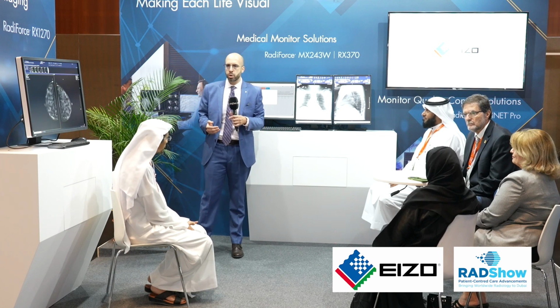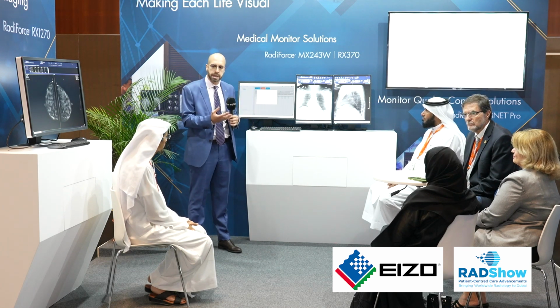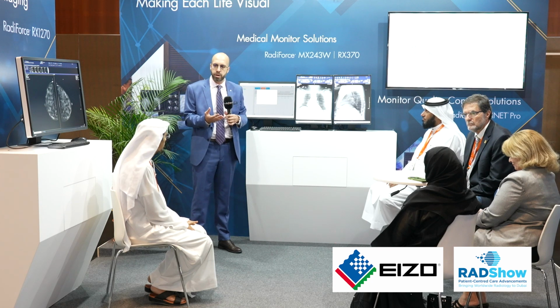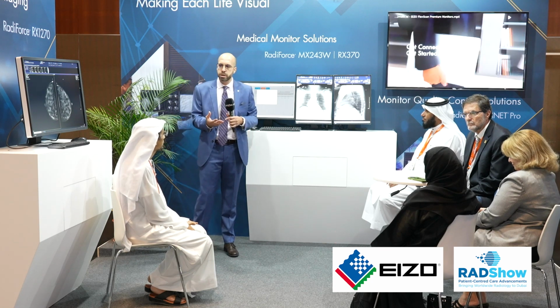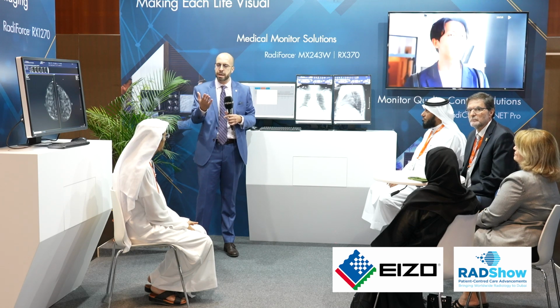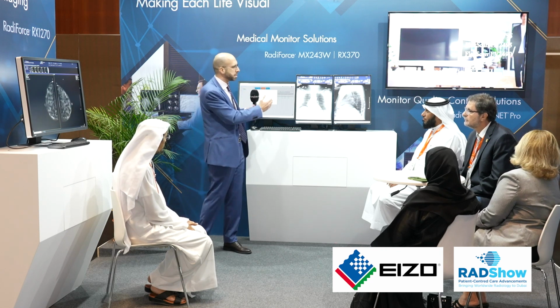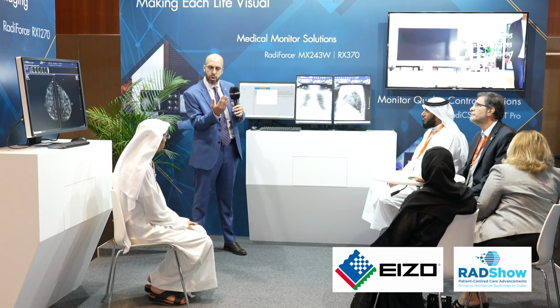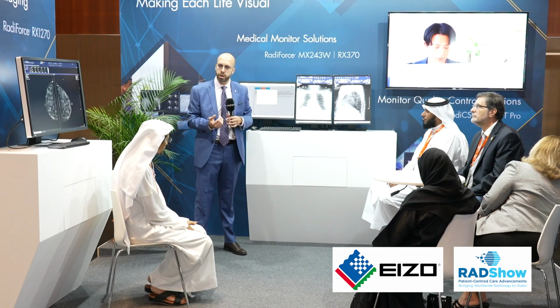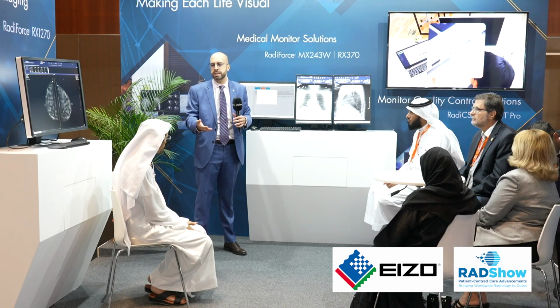But what will change, because the panel has a native color, black and white, is the brightness. If you put a new monitor next to an old one, you will see that one is going more yellowish, because the native panel has aged.